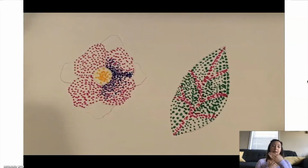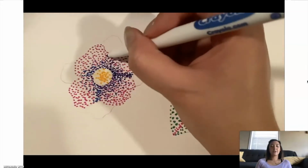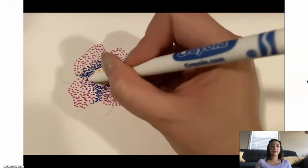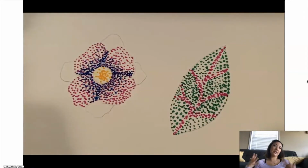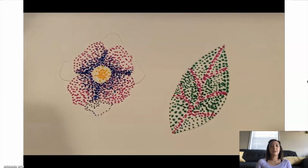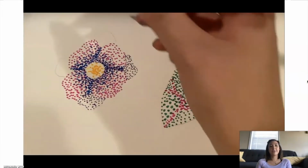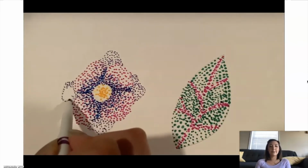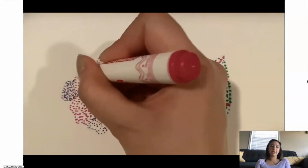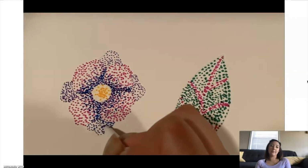So darkness in the back, light on top. And so I'm just adding some more shadows with the blues and the purples. And then the petals in the back I made darker so that it looks like it's behind the rest of the petals. And then after I finished all that, I thought, I want to change the shape a little bit, so I added more dots to change the shape. So if you want to fix something, just add more dots.